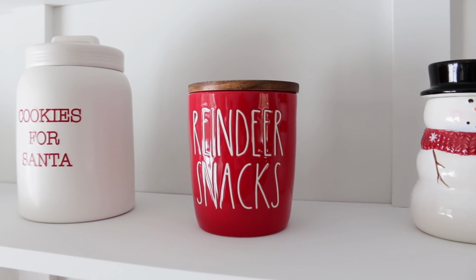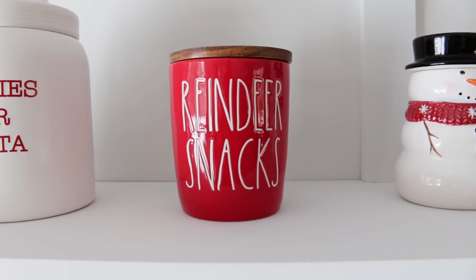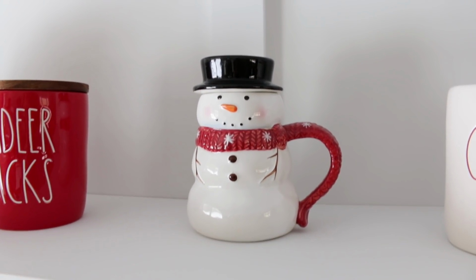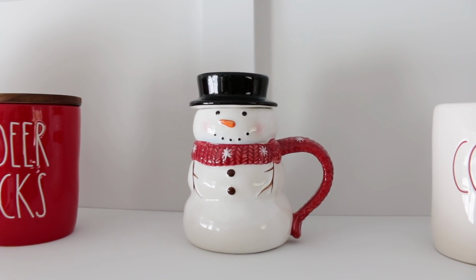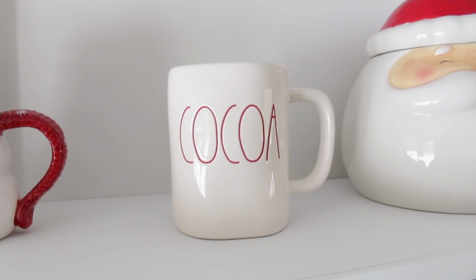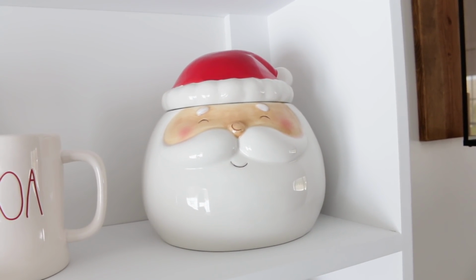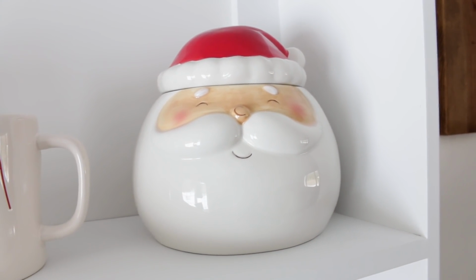And then I have a Rae Dunn reindeer snacks little canister here, another one of my favorites. This snowman mug, I've had this for a few years. I think I bought this from Kohl's. Again, he is one of my favorite mugs for Christmas. This Rae Dunn Cocoa mug came in a set with the reindeer snacks. This Santa cookie jar is so cute. I found this guy at Marshall's. I think this was only $10. I think he is just so adorable.